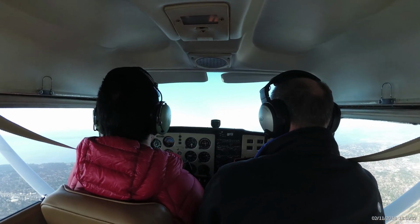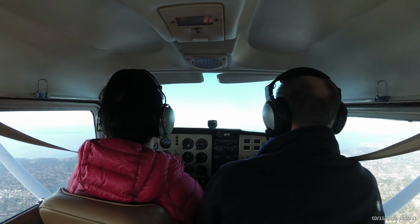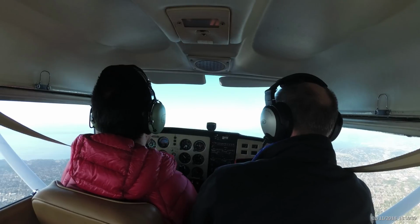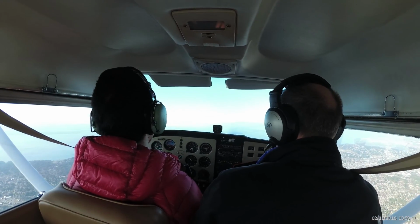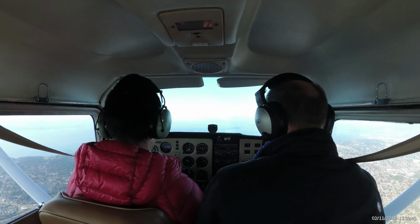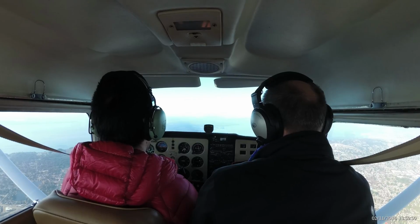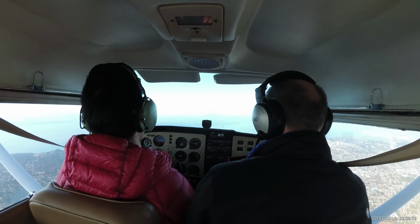Pain Tower, Cessna 5512 Echo, inbound on 34 left. Cessna 5512 Echo, Pain Tower, runway 34 left, cleared to land. 34 left, cleared to land, 12 Echo. Wind 350 at 13, gust 19. One to Echo.